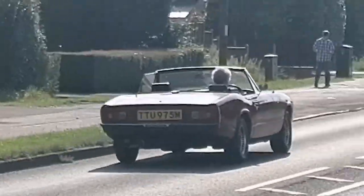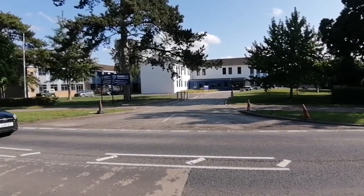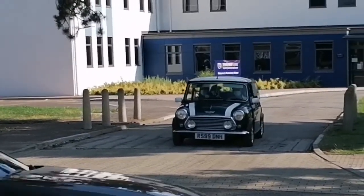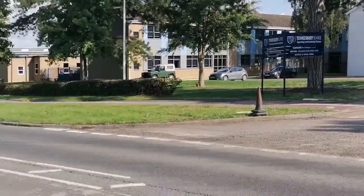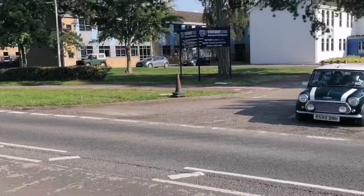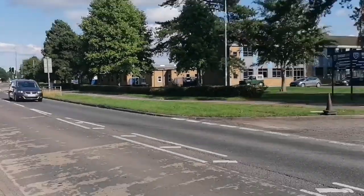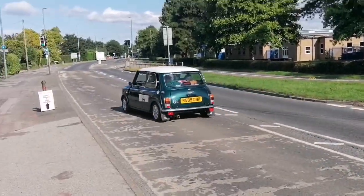That is. Any suggestion of what it is? Here's a Mini coming out here. Now, may well be a Mini Cooper. That'll be 1997, 98, probably. There we are. Another, I think there's another car coming out up there. Could be from the old classic tourers there. Got out up there, but certainly Mini down here. Got out up there.